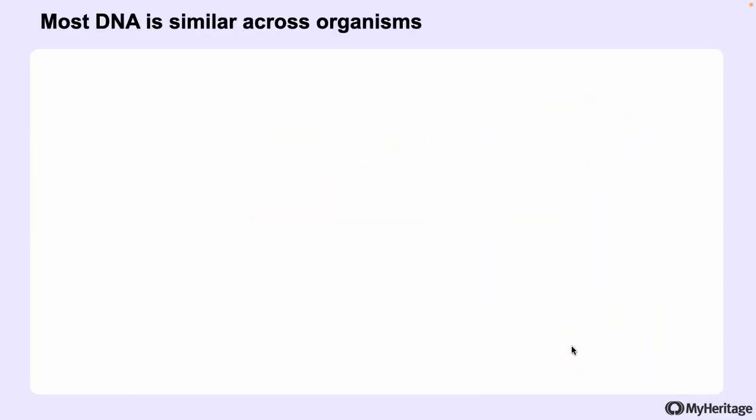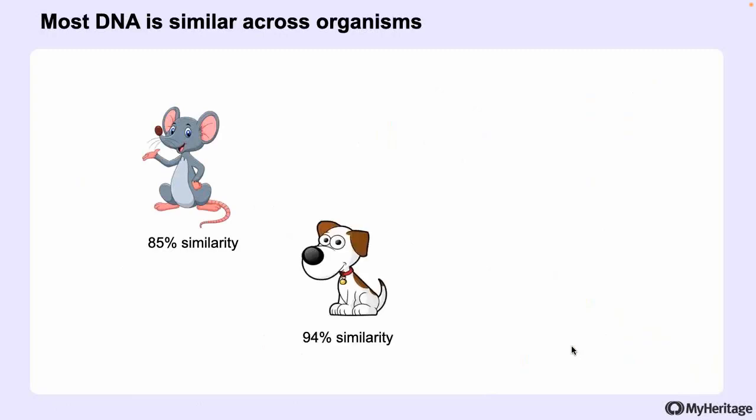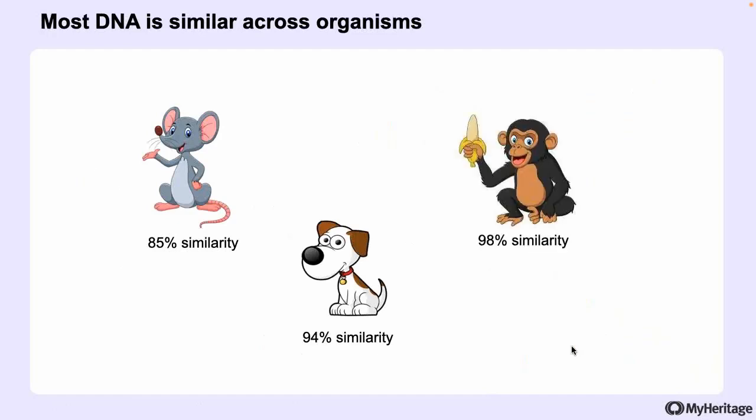The DNA is not something that is unique to humans. All organisms have DNA in all of their cells, and we're actually more similar to many living organisms than we might think. For example, we have 95% similarity of our DNA to a mouse. We're 94% similar in our DNA to a dog, and 98% similar in our DNA to a chimpanzee.